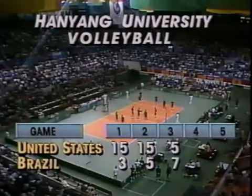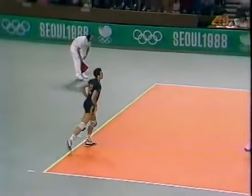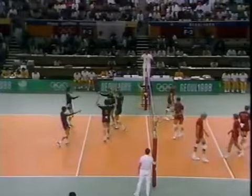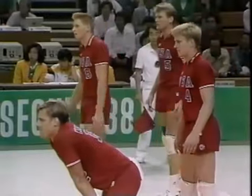Men's volleyball continues. The U.S. on a mild run here. 7-5 in game 3. Brazil continuing to go with the jump serve. That's Ferreira, handled well by the U.S. Timmons. Blocked back in his face. That time Reynan Del Zotto puts it right back in Steve Timmons' chest.